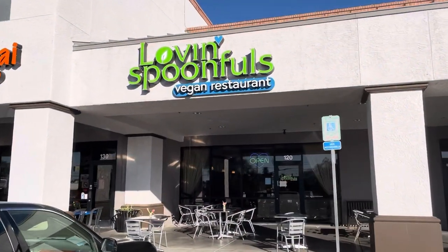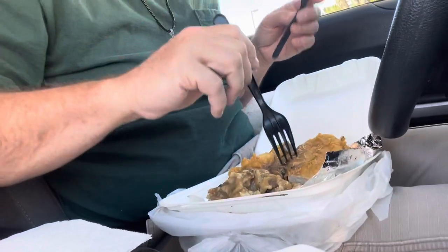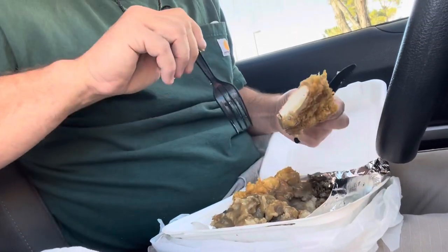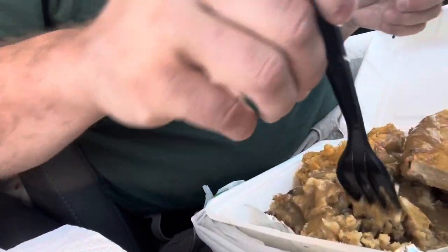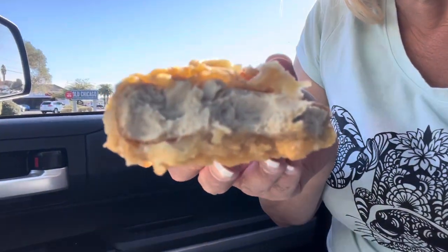Restaurant here in Tucson, Arizona called Loving Spoonfuls. There you go. Look at this. Look at that, country fried chicken, mashed potatoes, stuffing. Gravy, stuffing. Oh boy. Oh my gosh, look at my chicken. Fried chicken. Oh my God. That's really good. Oh yeah. We got to eat.